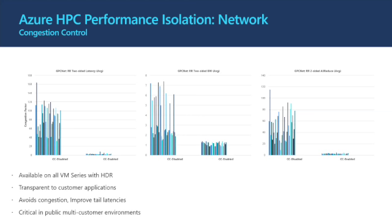On the y-axis, we have the congestion factor. As we can see, the average numbers are very close to a congestion factor of 1, which is what we really want. So congestion control is really helping, and this is really important, especially in the case of cloud, where multiple tenants are utilizing the cluster.